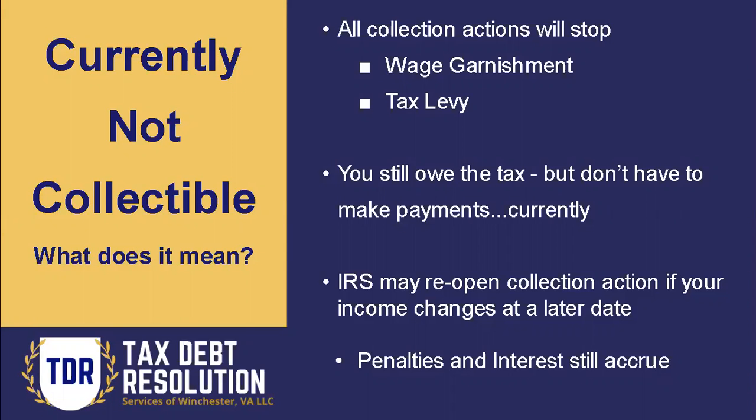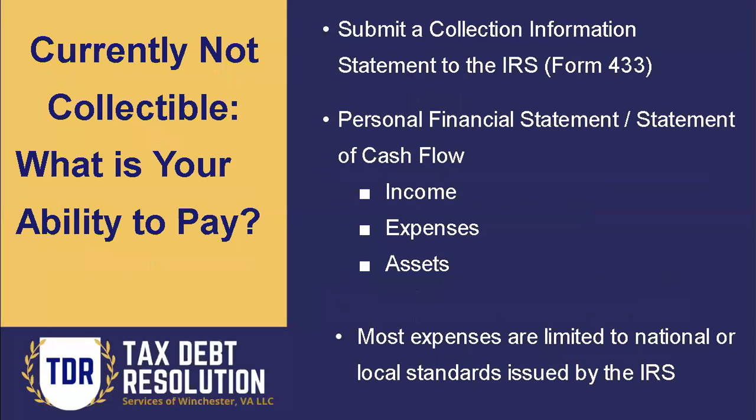And what that means is if you're in currently not collectible status, all collection actions will stop. That means if you have a wage garnishment or a tax levy, those will cease immediately. It's important to understand that your tax debt does not go away. You still owe the tax, but you just don't have to make payments currently. Okay, and the IRS may reopen collection action at a later date if your income changes. Obviously, if your income increases. And it's also important to understand that the penalties and interest still continue to accrue on your tax debt.